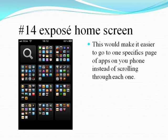For number 14, an Exposé home screen would be excellent. Just a short hold of the home button, and it would bring up all those pages of applications you have right in front of you. So instead of flicking through each and every one just to go to that one specific app you want, hold the home button for a short 3 seconds, and it brings up all the pages right then and there. Pick the page you want to go to, bam, you're good. Plus, it looks sleek and sexy.